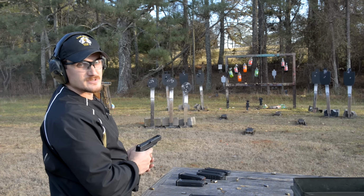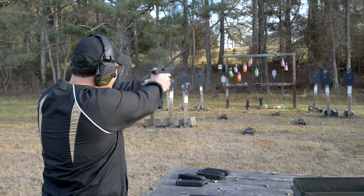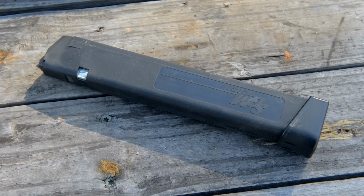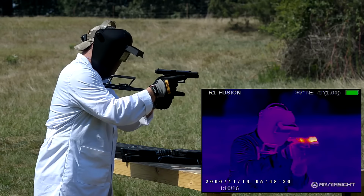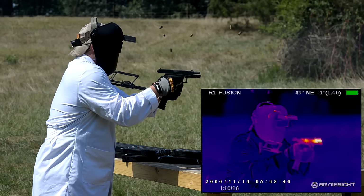Guys, this gun shoots, and I'm not even really trying that much. Just kind of shooting and having a little bit of fun. SGM Tactical Mag. You guys remember these from the meltdown video we did a little while back? These mags run good. I'm all out of ammo. I'm gonna turn it over to Eric, let him have a little bit of fun, shoot this thing.